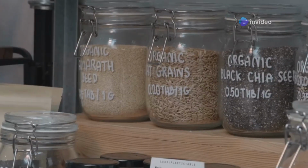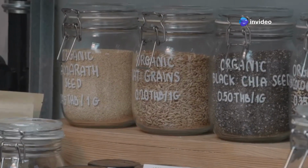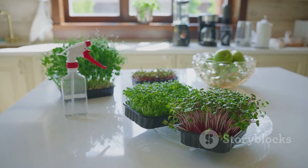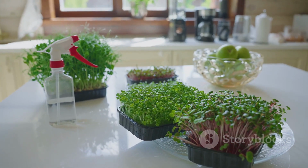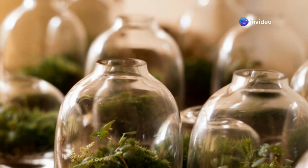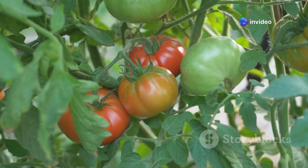Make sure you've got a good supply of sprouting seeds on hand. Different seeds offer different flavors and nutritional benefits, so it's good to have a variety. They're easy to store, require minimal space, and provide a steady supply of fresh, nutritious food. With just a small corner of your kitchen, you can have a mini garden that keeps on giving.